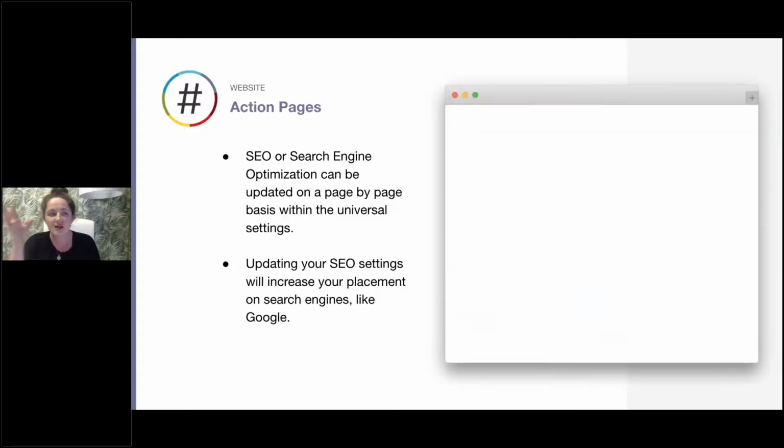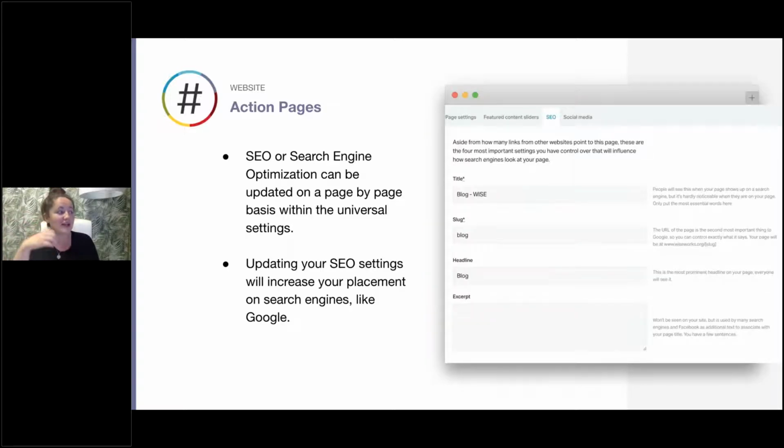So let's hone in a little bit on specifically SEO. Sorry, there's a typo here on the page. That should say SEO, not action pages. And I bring SEO up here because it's a really important thing for you to think about when you are setting up that user journey. Because not every time will you have the money to afford a big ad spend. So how do you actually build your rankings on search engines?